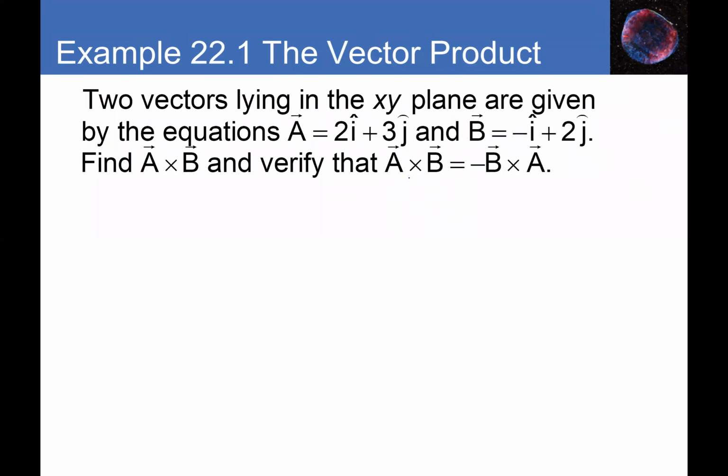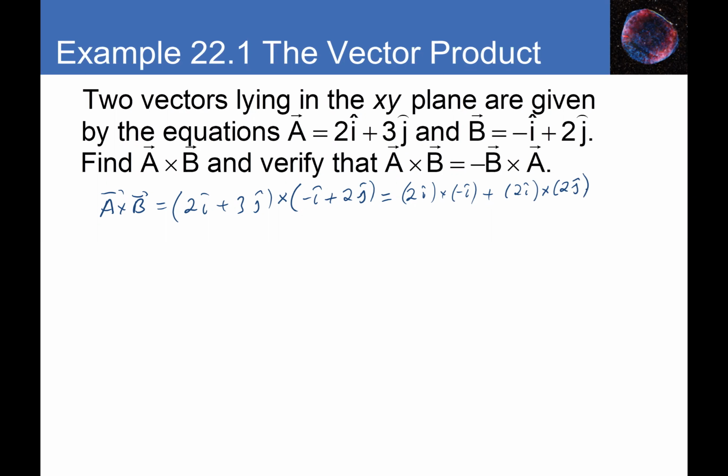But whenever you're given components, sometimes it's easier to just use the equation itself. So here I have a cross b, where a is 2i hat plus 3j hat, crossed with negative i hat plus 2j hat. I'm just going to distribute this. So 2i hat cross negative i hat, then plus 2i hat cross 2j hat, then plus 3j hat cross negative i hat, then plus 3j hat cross 2j hat. I'll continue here.